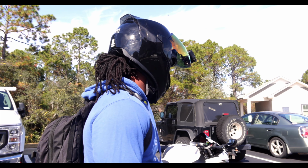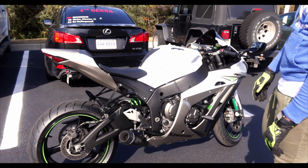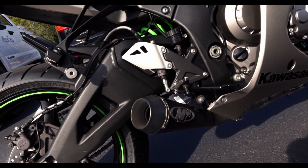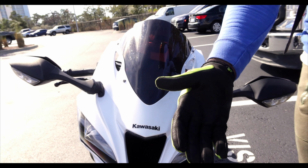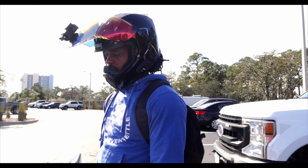I'm heading to the gym. We got the ZX10R, 2017. We got titanium all the way from the front to the back. We got the nice M4 pipe. We got the Brembo brakes, you know what I mean? This comes with quick shifter, launch control, bunch of other things.